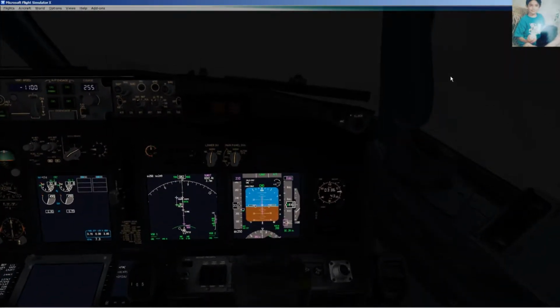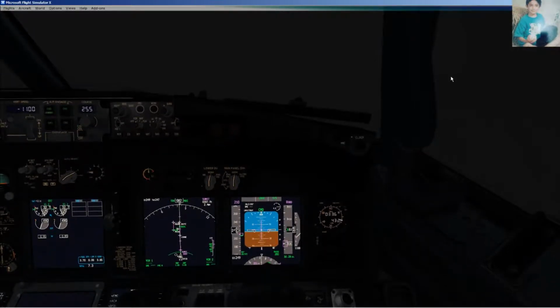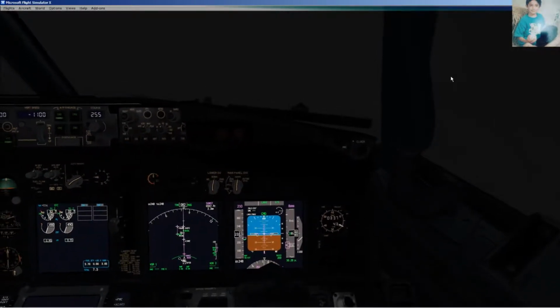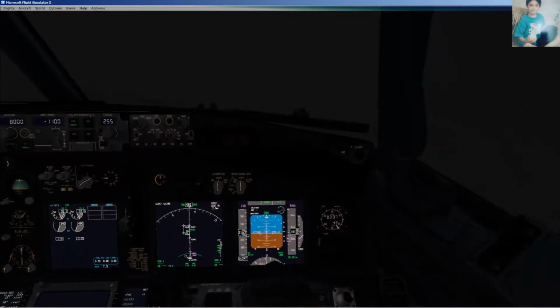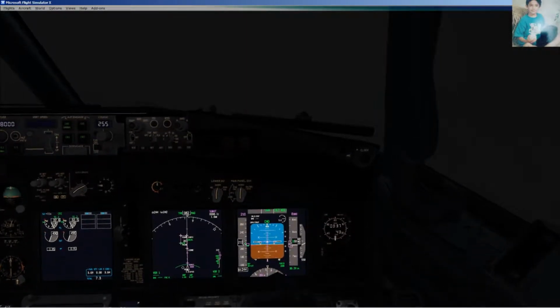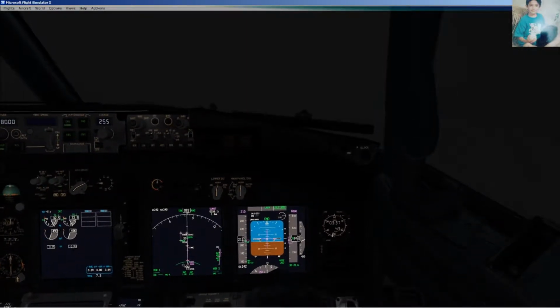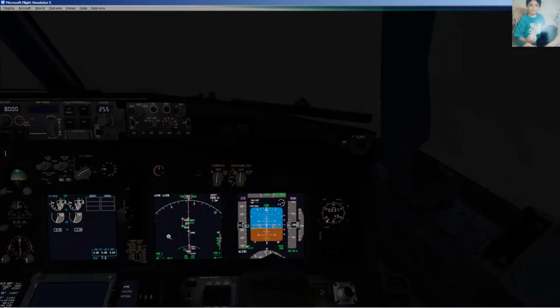And then after sensed, Kimmy at 8,000 and 210 knots. So we're just going to level off at sensed. And we're probably going to go flaps 1 here fairly soon. Let's go ahead and retract the speed brakes. We're fine here.